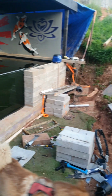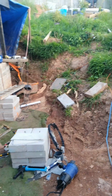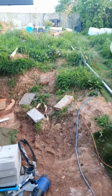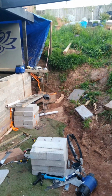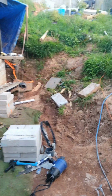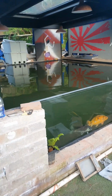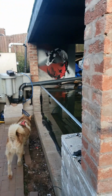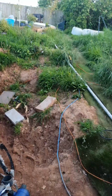So there's a couple of things we've thought about doing, and it's just all down to the bloody garden being this steep slope, and that's really what has hindered us through the whole of the project, to be fair. A lot of people who've built some really decent ponds, Lee Hadfield, Crafty Koi, Jamie at Keeping It Koi, you've all got really decent ponds, but your gardens are flat. You ain't got the hassle of this.